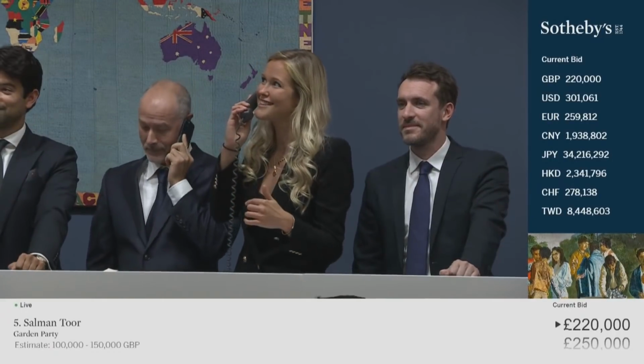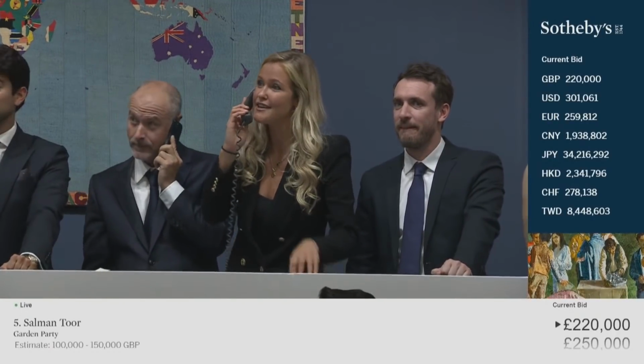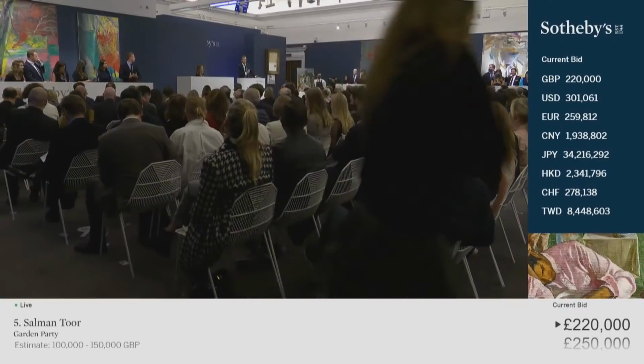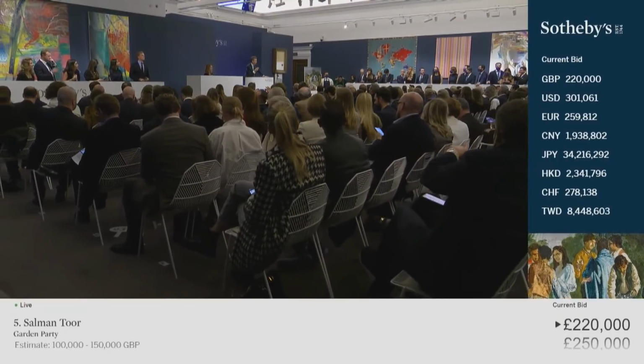Good. Just want to clarify that. At £200,000, I'm going to sell it here. Last chance at 200,000. Is this a problem with the board? It's saying 220. Sorry, the bid is at 200,000. Yeah, it's your bid at 200,000. Yeah. Oh, it's online. I'm so sorry.